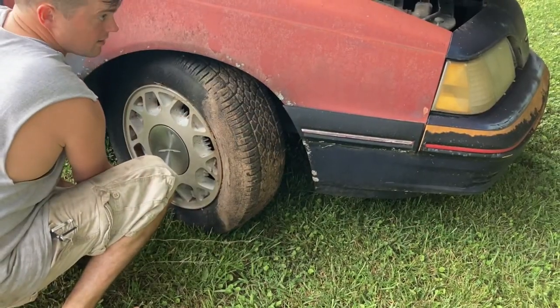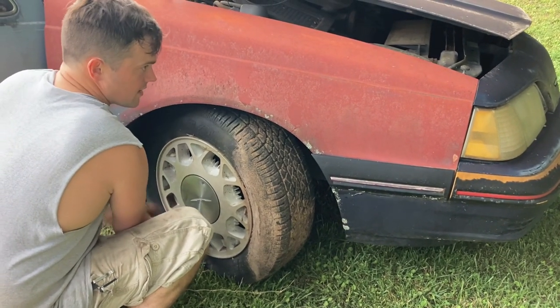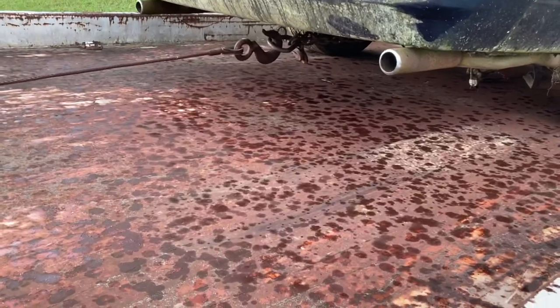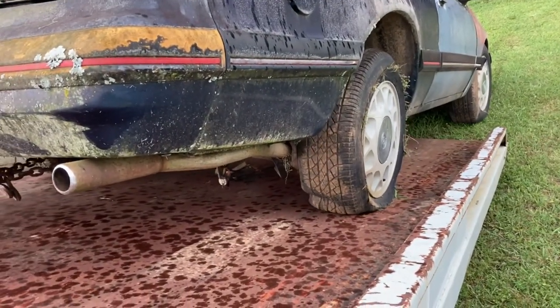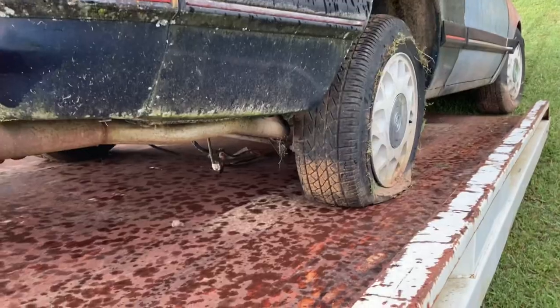So, got that Mustang loaded up. Now, this car, vehicle number 6, only has 2 tires that air up. We're going to use the rollback. Now it's going to rain on us. Thankfully, we're at the end of this journey. Glad it wasn't raining earlier. Oh, it's raining pretty hard now.